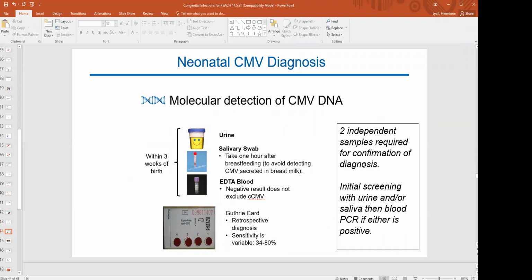So the ideal samples to start off with are saliva and urine. They are our screening samples for congenital CMV, and they will always be positive.